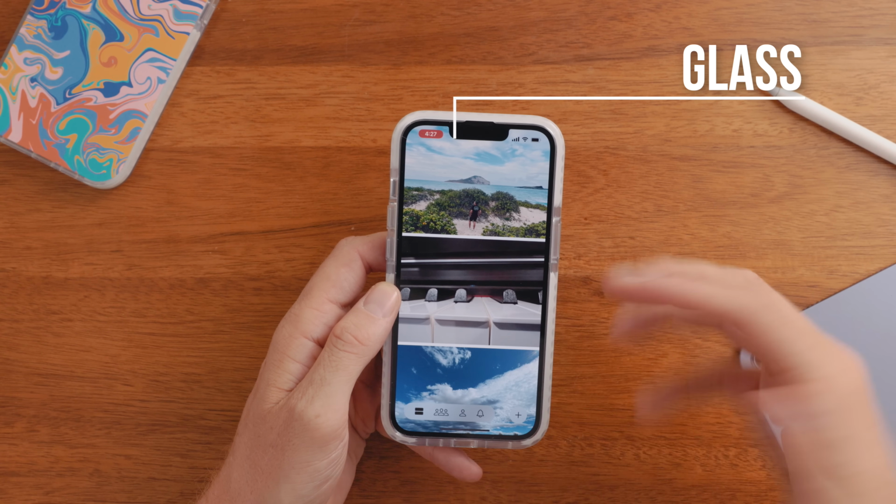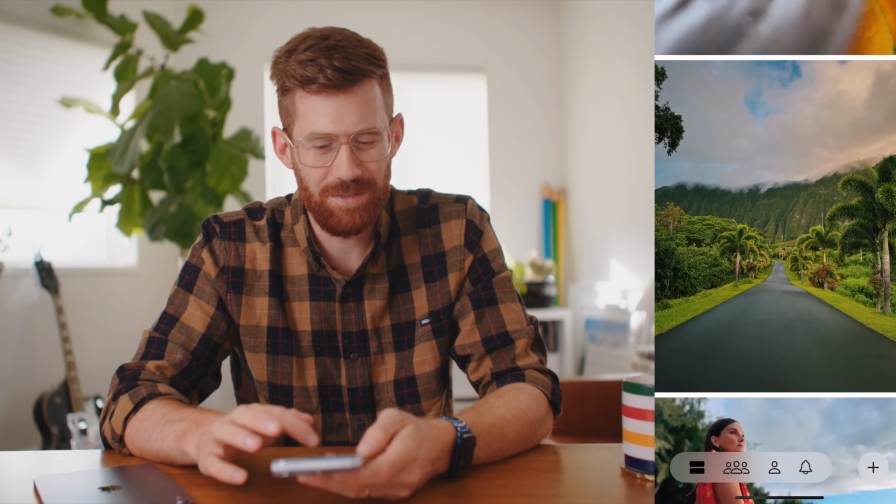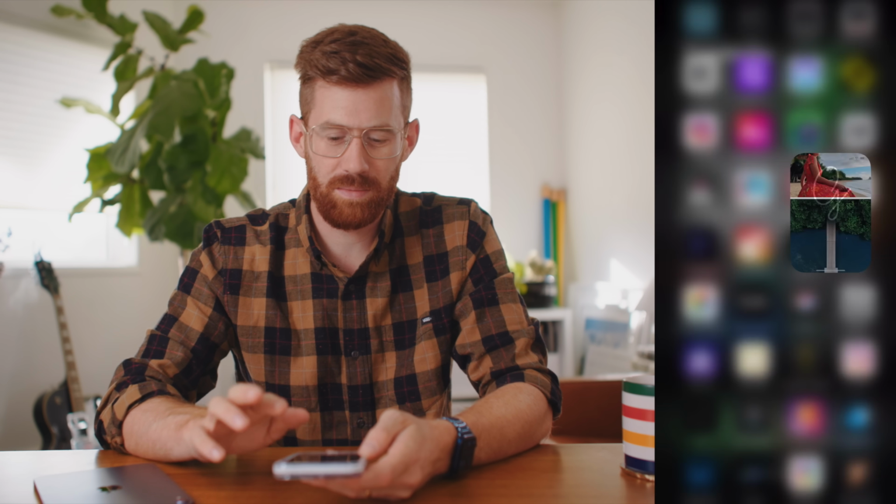But the idea is that it won't trap people into the same cycle of trolling and feeling bad about themselves as posting to Instagram. I don't know if it's going to last, but it's kind of fun.